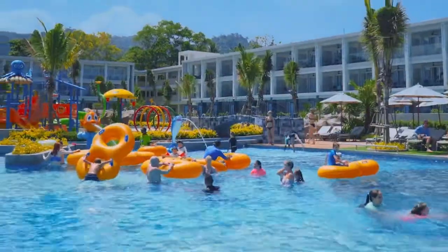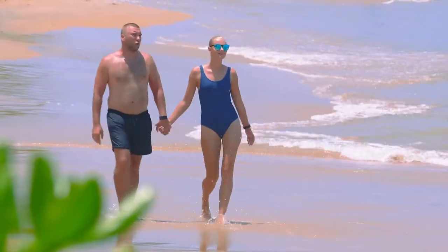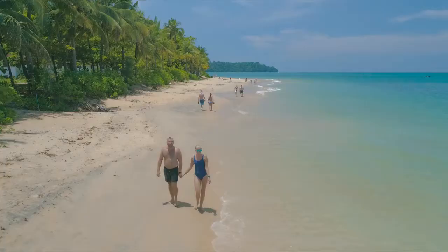The Sands Khao Lak is a magical holiday experience that will stay fresh in your memories until your next visit.